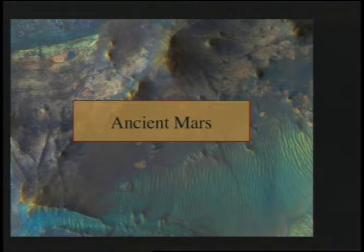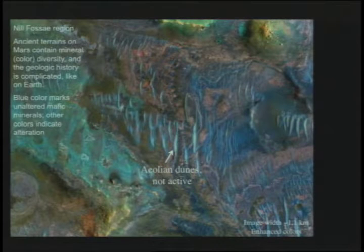This is going back more than 3 billion years when Mars was more Earth-like and had a lot of activity. The background image here and the next image are from a region of Mars, Nili Fosse region, that is some of the best exposed areas of very ancient bedrock on Mars. And these ancient terrains are interesting because they contain much greater mineral diversity and color diversity than the younger rocks. And the reason for this is because water was more prevalent and altered the rocks into a greater variety of minerals.